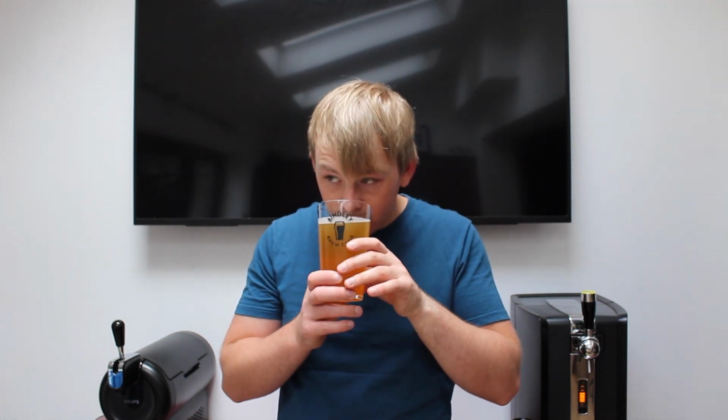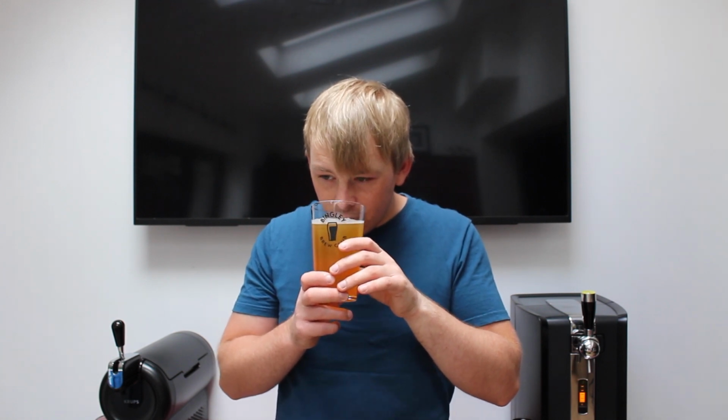You smell all the fruity aromas. Got a hint of floral in there as well. Oh, big kick of flavour. Yeah, there's loads of fruit in there. It's almost like a papaya mango juice that hits at the back. No bitterness on this one.